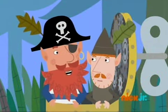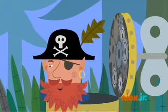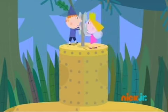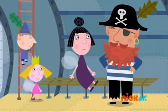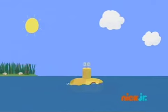Mr. Elf, steer the submarine. Aye, aye. Ben and Holly, wind up the engine. Aye, aye, aye, Captain. What shall I do? Why, you just sit there and look pretty, my little mermaid.